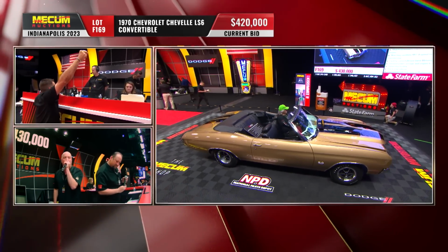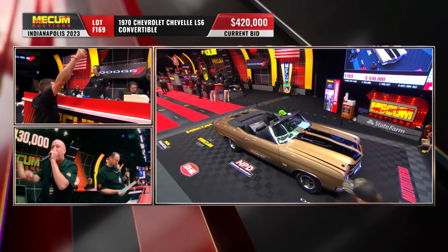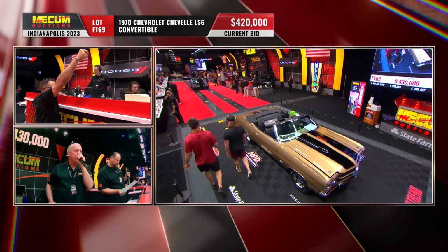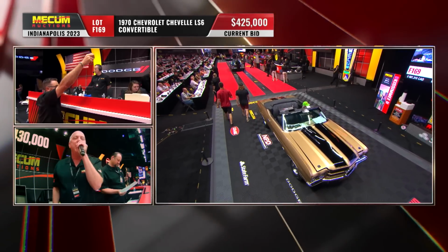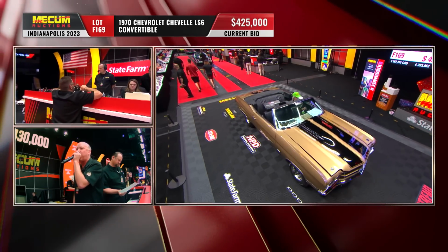You going to sell this? We've got good action on it. We've got big money, but that documentation is driving the price. Yeah, 425. Russ Conklin said he's got 3 bidders on it, at least one here in the house, one on the phone.